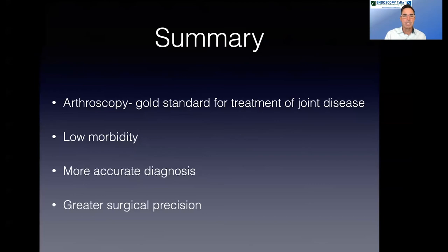So in summary, arthroscopy is the gold standard for treating joint disease in the dog. If you're not doing it now, I'd encourage you to take a course and start doing it. You'll appreciate things much better once you see that magnified view. It's low morbidity, dogs improve and recover more quickly. It gives you a more accurate diagnosis and greater surgical precision.